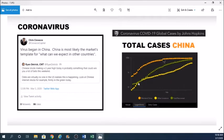This is the world, this yellow line here, and I think it could follow the trajectory of China, just much slower. So maybe, I would say, maybe 1 to 2 months before we start to see this thing topping off. Now, we don't know what will happen, but if we're using China as a template, that's good data right there to see what we could do in regards to coronavirus.